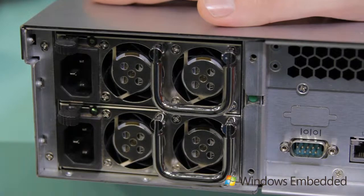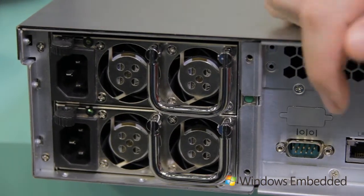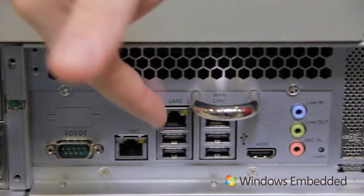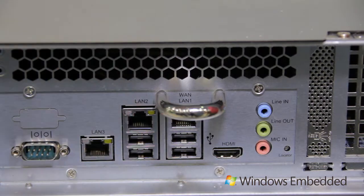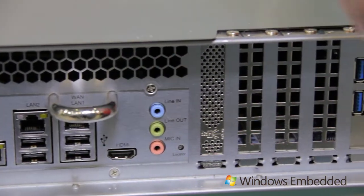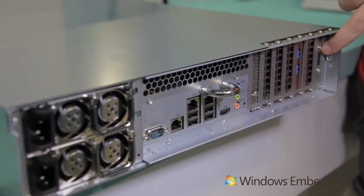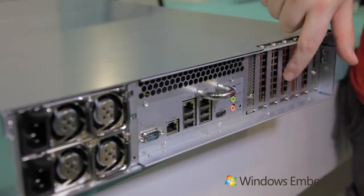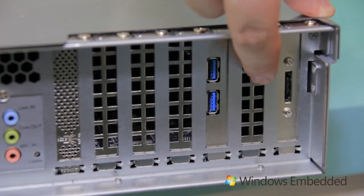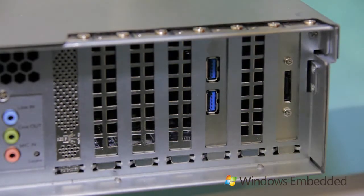This is the back of the NAS. So it features, of course, a redundant power source, a UPS slot, 3 LAN 1 gigabit slots, 4 USB 2.0 slots, 1 HDMI output, the audio output, 2 USB 3.0 slots and 1 eSATA. And of course, 4 PCI Express slots here, in case you want to add, for instance, a 10 gigabit Ethernet controller or anything you want.